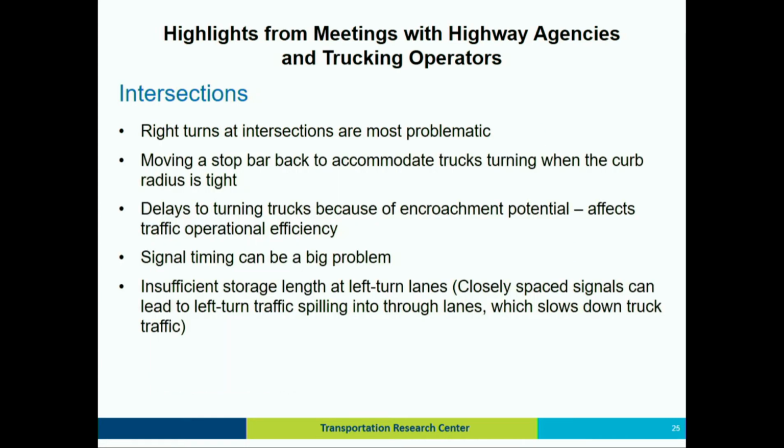For intersections, right turns at intersections were noted to be most problematic for one particular agency, but I'm sure that's pretty common. Another noted that they move stop bars back to accommodate trucks turning, especially when the curb radius is tight. And they showed us images of several intersections where that stop bar was moved quite a ways back. Whether trucks are encroaching on opposing lanes or adjacent lanes or trying to avoid encroaching causes traffic operational delays. Another mentioned that signal timing can be a problem. And then, as I already talked about, the closely spaced signals and storage length of left turn lanes.